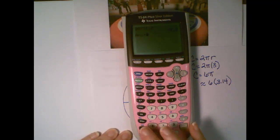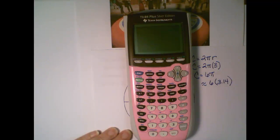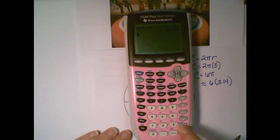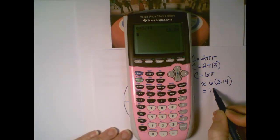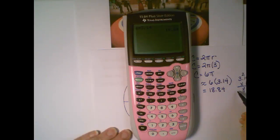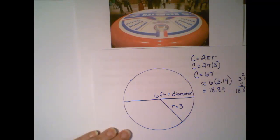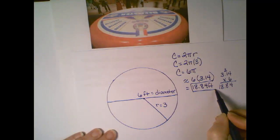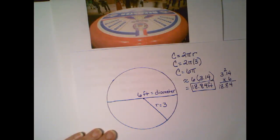I'm going to pull up my calculator here and type in 6 times 3.14. I could have also figured that out by hand by putting the 3.14 on top, the 6 on the bottom. 4 sixes are 24. Carry my 2. 6 ones are 6 plus 2 is 8. 3 sixes are 18, and I need 2 decimal places. Depending on your teacher is the way that you will do that. And since we're dealing in feet, this is still feet, so the circumference is approximately 18.84 feet.